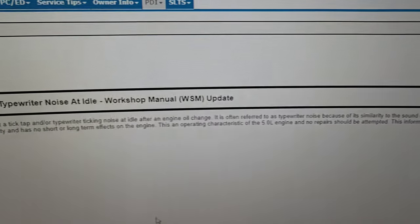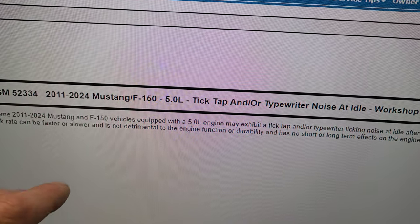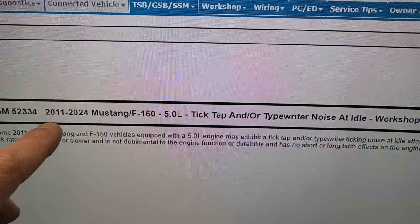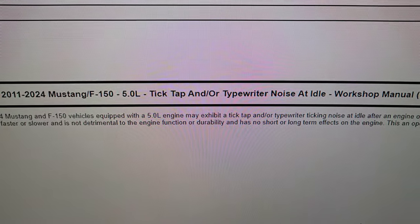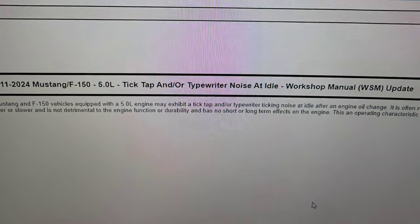So it is normal. I put a video out a while back and I had a 2018 Mustang and I did it back in 2020, I think. So 11 through 24, tick, tick, tick. It's normal. So yes, it does have the barbecue tick or typewriter tick. And that is completely normal.